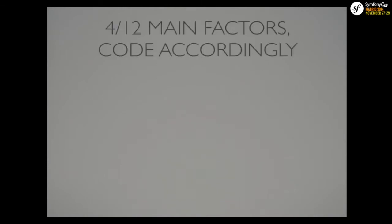You can read up on 12factor.net. That's my laser working. Yeah, it's working-ish. Not very well. There we go. 12factor.net has all the rules.